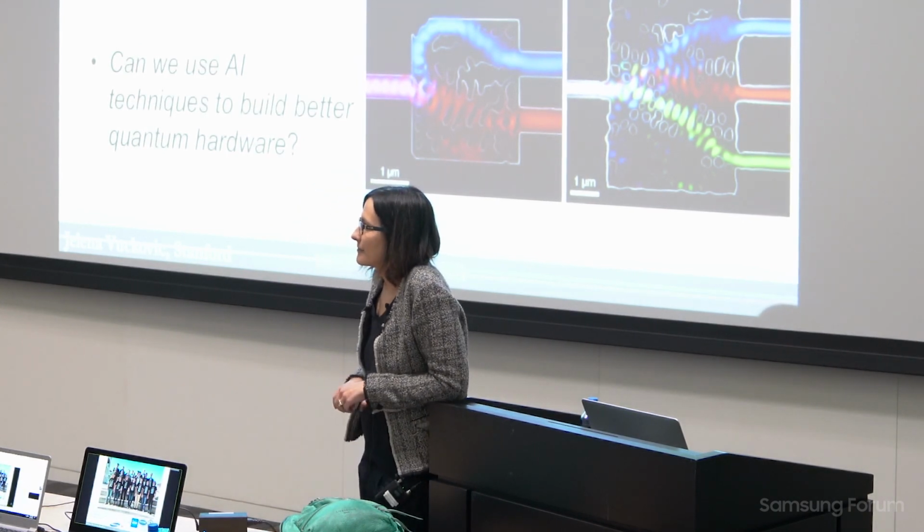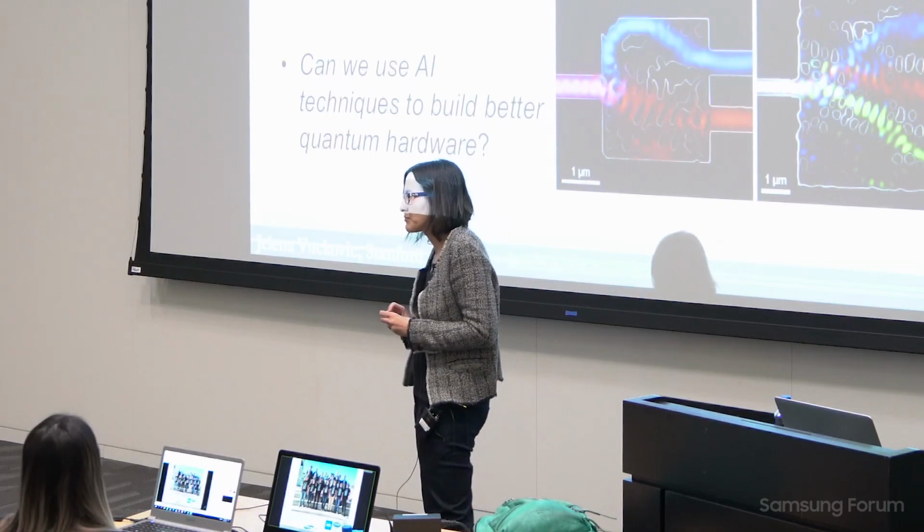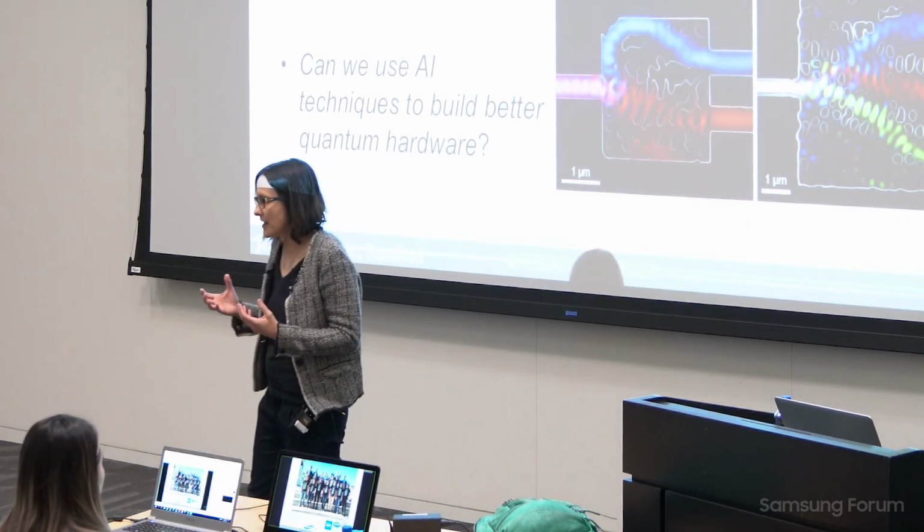My question was, why is it that factoring is easy with quantum computing? That's the thing. Why is factoring easy? Well, all of the quantum algorithms gain their speed up based on the quantum superposition of states in quantum mechanical systems, right?